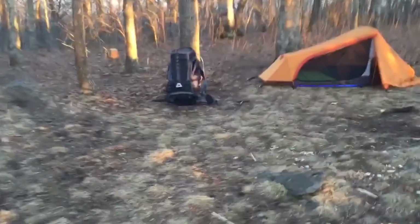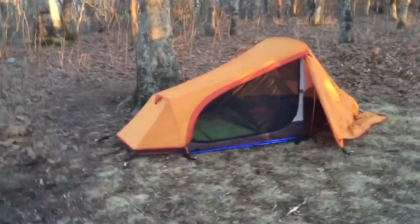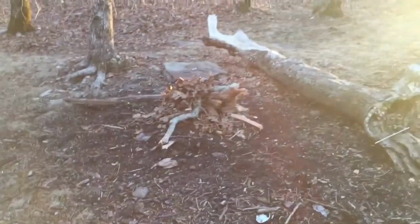So I got my pack and got my tent up. Hopefully, get a fire going here pretty soon.